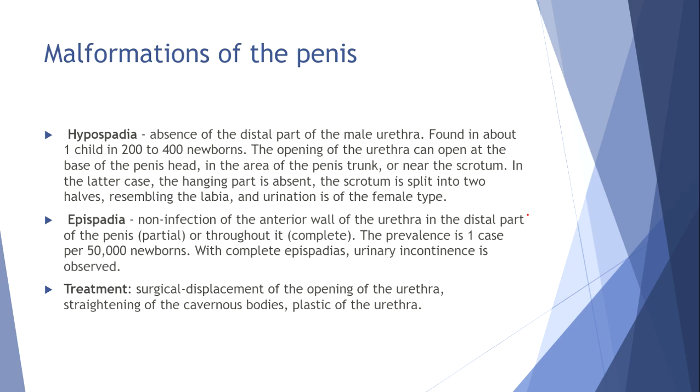Epispadia, non-infection of the anterior wall of the urethra in the distal part of the penis, or through it. Opening of the anterior wall of the urethra. With complete epispadias, urinary incontinence is observed. Treatment: surgical displacement of the opening of the urethra, straightening of the cavernous bodies, plastic of the urethra.